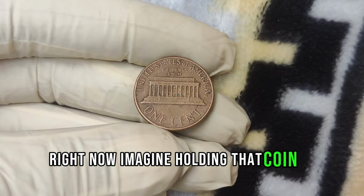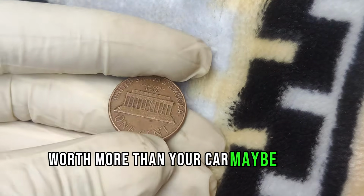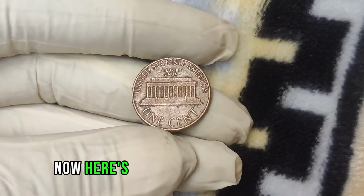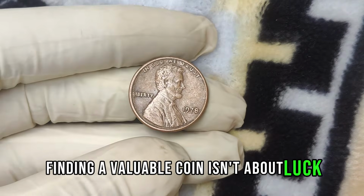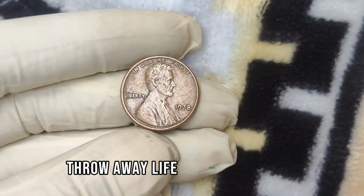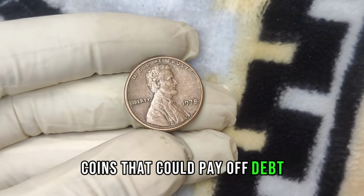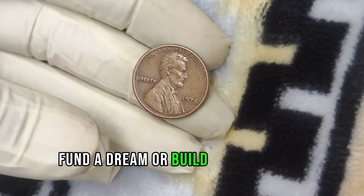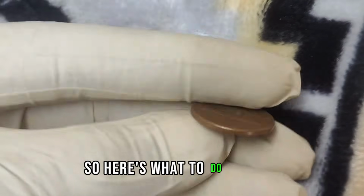Imagine holding that coin in your hand, a piece of American history worth more than your car, maybe more than your home. Now here's the part most people miss. Finding a valuable coin isn't about luck, it's about awareness. Because thousands of Americans throw away life-changing pennies every single day. Coins that could pay off debt, fund a dream, or build generational wealth. But you're not going to be one of them, so here's what to do tonight.